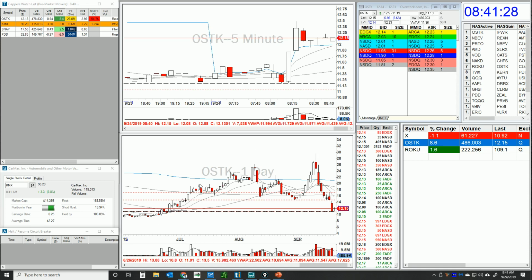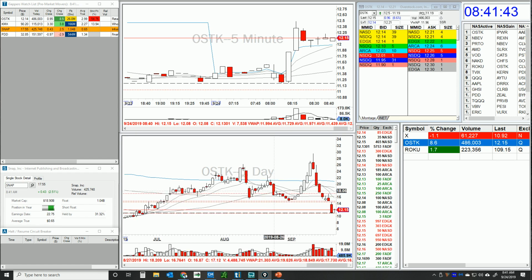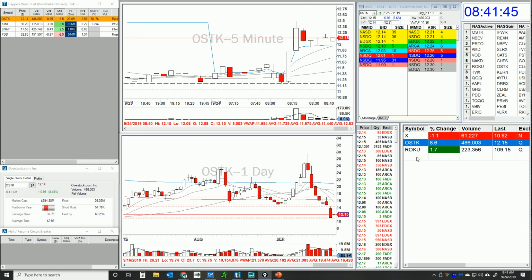You can see this beautiful resistance and support. You can see the breakout out of the resistance, comes back, tests that support, and then this beautiful pop. So we're right at that level now. We're bouncing from there. That was the close from yesterday. So definitely worth watching and keep an eye on.